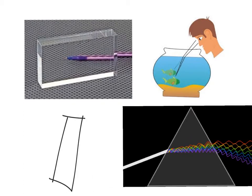Here's the acrylic block, and here is the light wave. It's going to do something like that. So instead of the original one going in this direction, the bent light wave is in this direction. So they're parallel, it's in the same direction. We see the same pen, but notice how it's offset a little bit. So we see this offset like that.